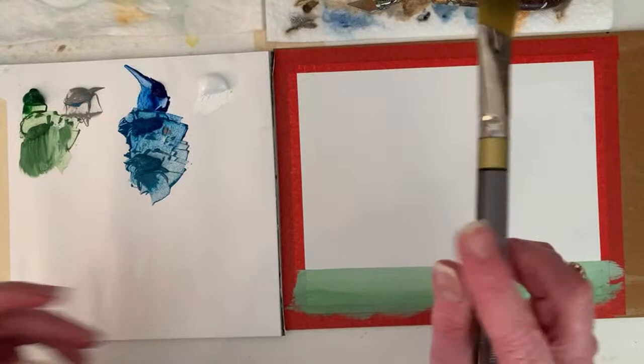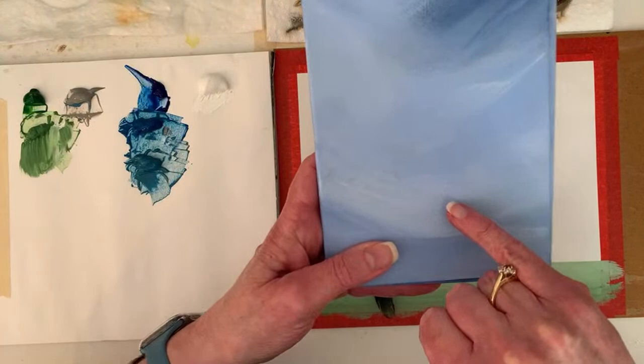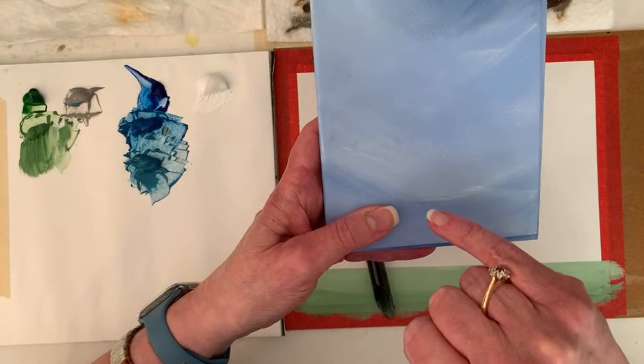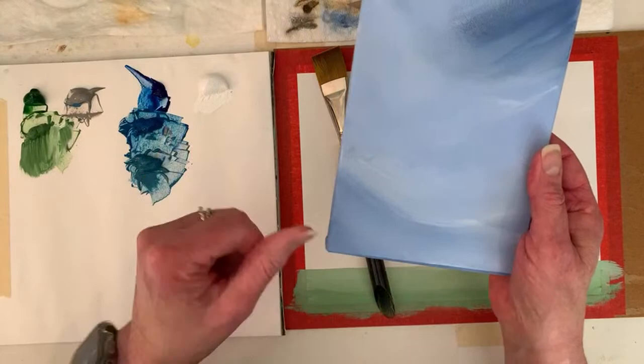And if you get brush marks, it doesn't always matter. These little things are kind of brush marks. They don't show real well, but sometimes they just look like little clouds and things in the sky. There's a little brush mark. Sometimes it's a brush mark with paint. You really can't see it. I could see it better before it was dry. It's like a little disturbance in the force. It's just where the corner of the brush made a mark.